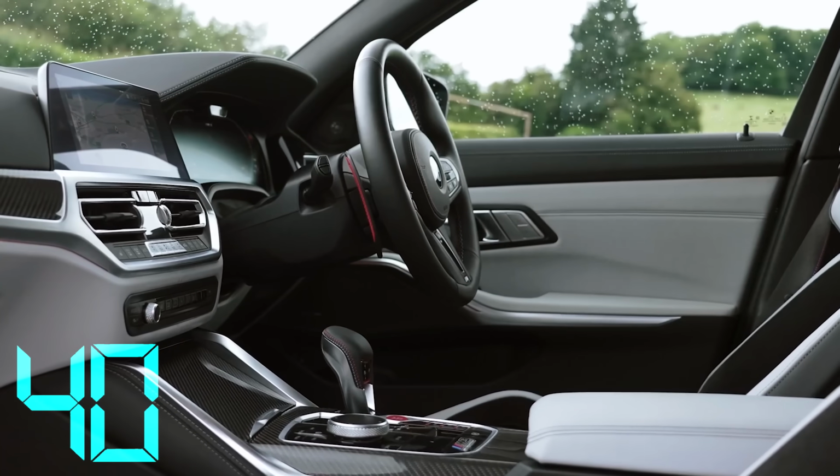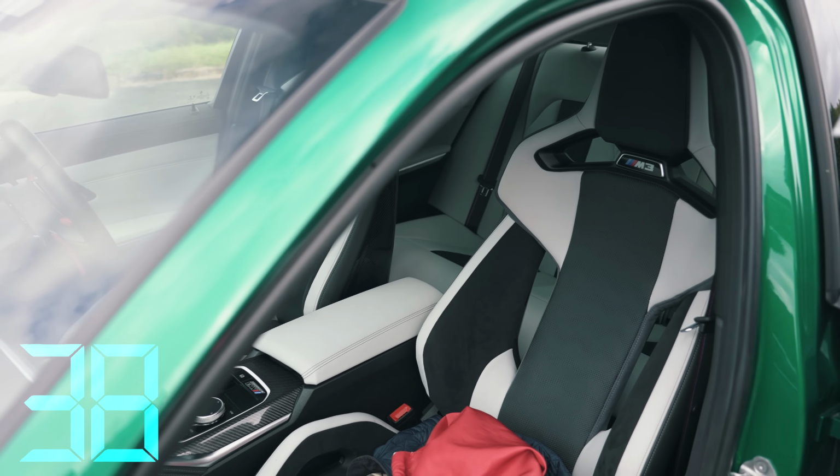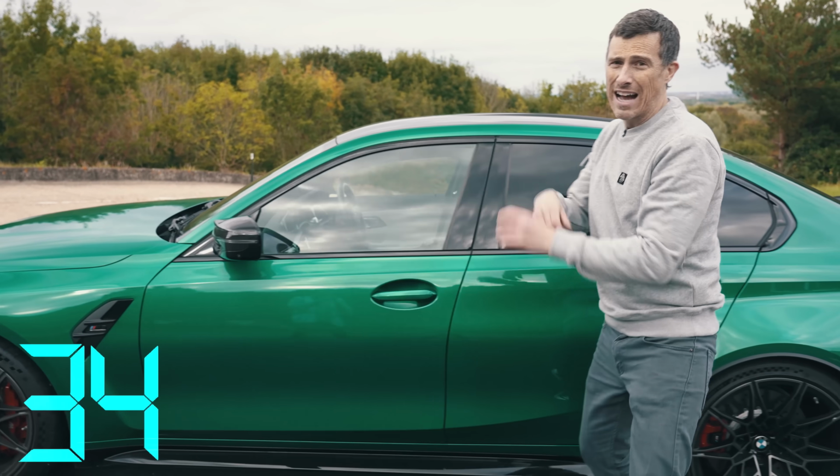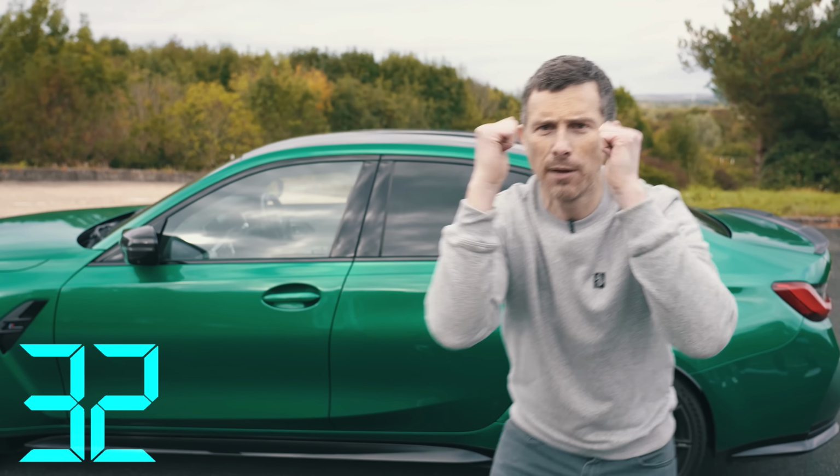Can't fault the interior though. Love the carbon fibre bucket seats, which are an upgrade on this car, and the two-tone effect. Infotainment system's good as well, and you've got Android Auto as standard. Yes, Android Auto in a BMW.